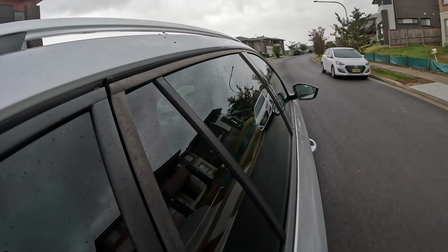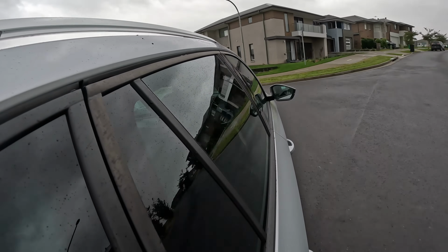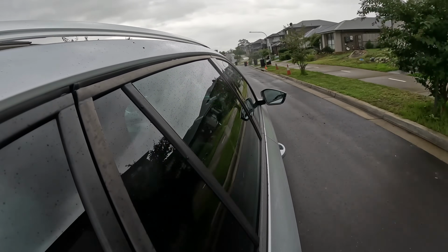So those elements could be better, but I love the fact that it does have enough power and torque in this application, and there is a really smart shifting transmission here. It's a 7-speed dual clutch auto, and it's quick and clever, apart from that slow away from the start sort of behavior, which is not uncommon.